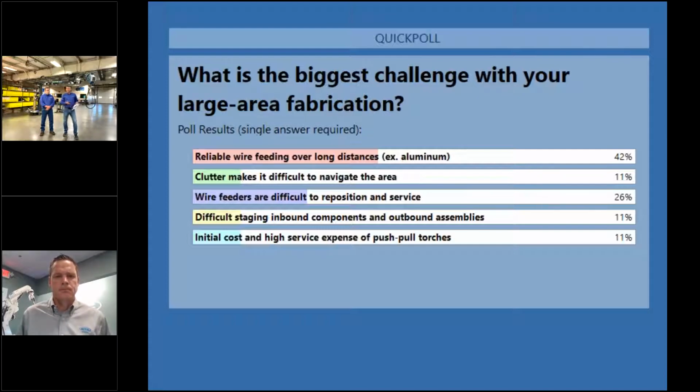At the end of the day, we want our operators welding, right? We don't want them changing a gun, or having to reroute the wire all the way through the push-pull system. If you've got a 50-foot push-pull system, they bird nest it back at the feeder itself, that's 50 foot away. You've got all that downtime, not to mention the waste of the weld wire and the operator's time, trying to get productivity out for your plant. So that's how we looked at this when we were designing it.